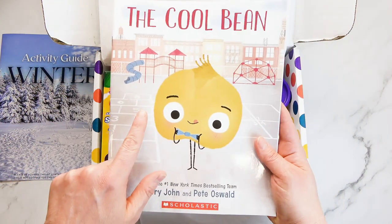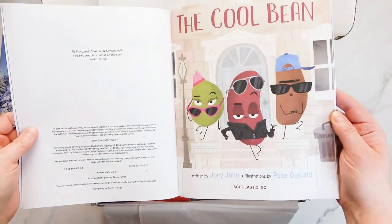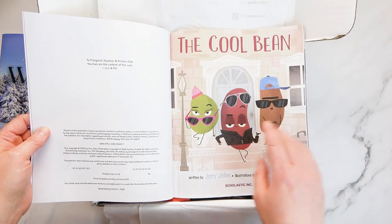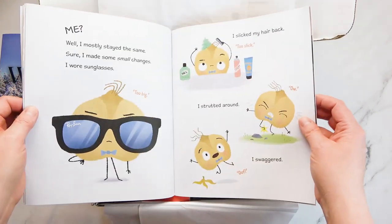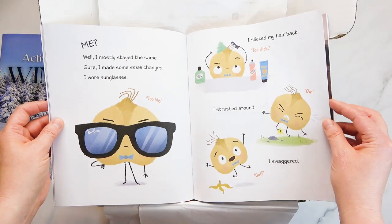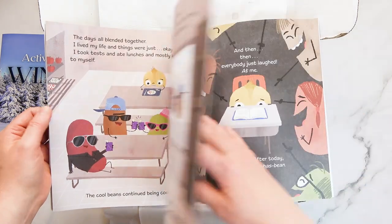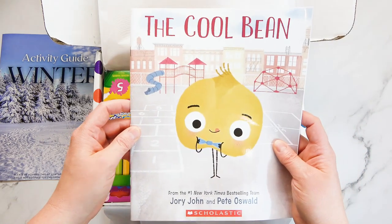I've heard of this book before, but we do not have it yet. Look at that. They have all the different kinds of beans. They have a kidney bean. I think this is a lima bean. Very cute. And here's a few pages in here. I have a feeling my kids are going to really like this one.